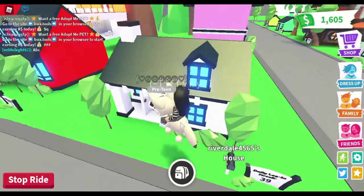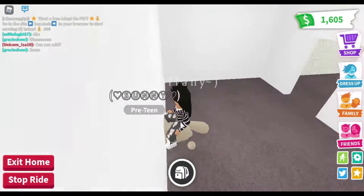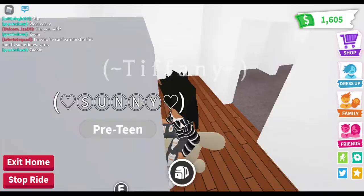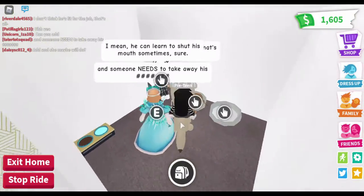Let's check Riverdale's house. Her house is not magnificent. It is completely ugly. At least it's not default, but it's still completely ugly. Oh no.